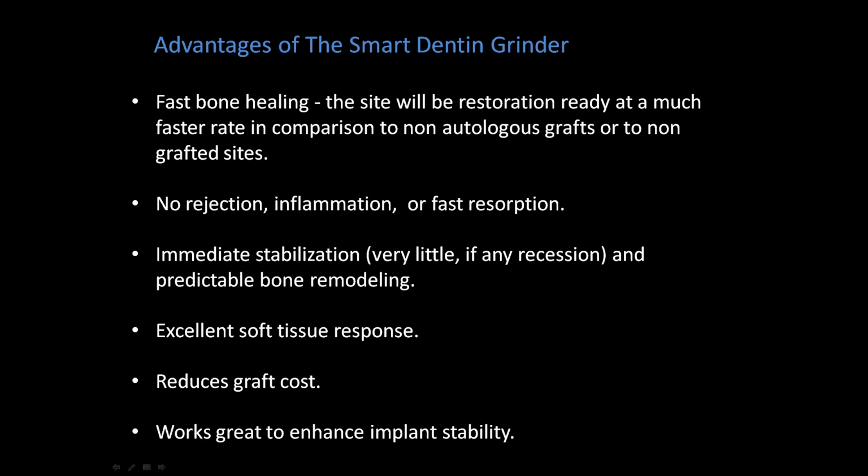Myself personally, I found that they have very little inflammation. Tissue responds very well to this. If there's primary closure, we're obviously still going to use a membrane, and you could use your membrane of choice, whatever you're comfortable with, whether it's a pericardium or a synthetic EpiGuide. They all work very well. But if you don't have primary closure, we definitely want to have a membrane, or if you have more than a one-wall defect, you still want to use a membrane with the dentin graft.